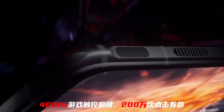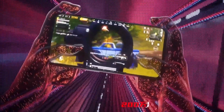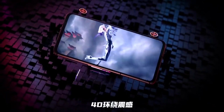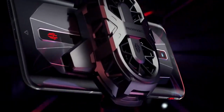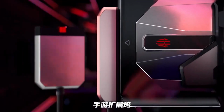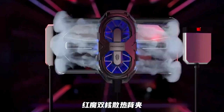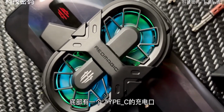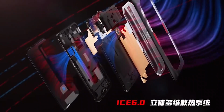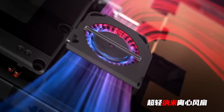The signature touch-sensitive shoulder triggers make a return on this year's Red Magic 6 and 6 Pro and now support 400 Hz touch sampling rate for minimizing input latency. Another Red Magic staple, the active cooling air fan, is also present and now spins at up to 18,000 RPM on the Red Magic 6 and 20,000 RPM on the Pro to help keep thermals in check. Both models are also outfitted with several copper heat sinks that further boost cooling.